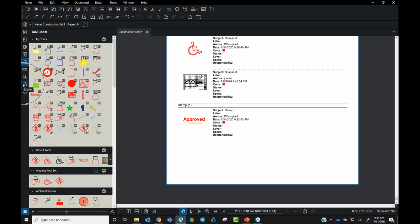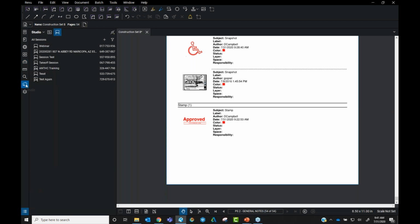Let me close out of this. I'm going to get into my Studio tab here. What you're going to notice when you get into Studio is you have two little boxes up top, Projects and Sessions. For today, we're going to be talking about Sessions. When you get into your sessions, some of you may see just a blank screen here, and that's fine. You may not be involved in any sessions currently. For me, I have a few different ones going on.